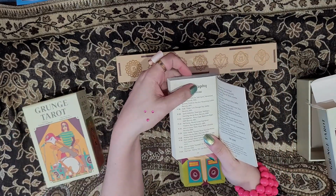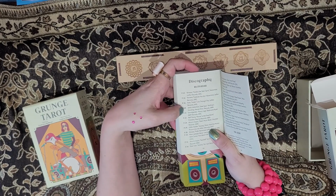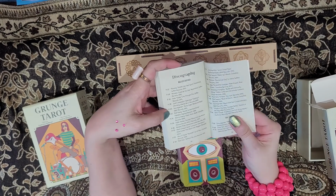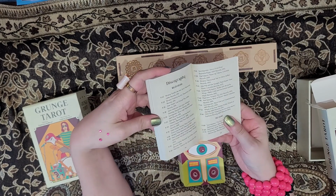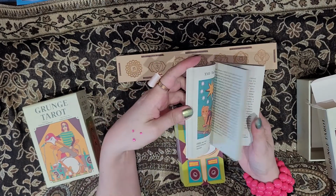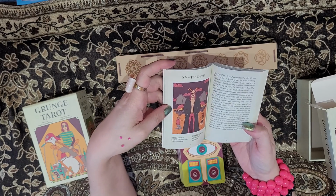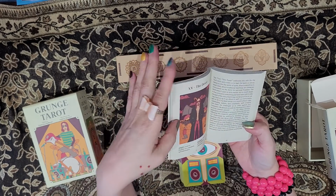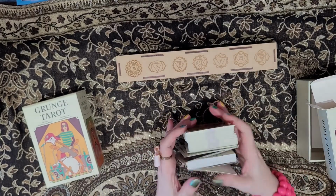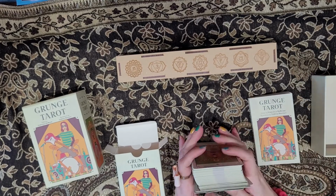Like here you have Nirvana, Smells Like Teen Spirit, more Nirvana, Hole, Jane's Addiction, Soundgarden, Pearl Jam. Very cool. The Devil. Well, who's the Devil? Iggy Pop. Huh. Isn't that cool? All right, well, I can't wait to use these ones.